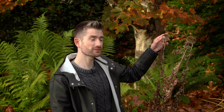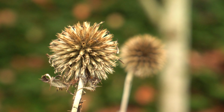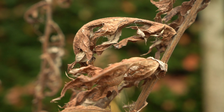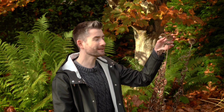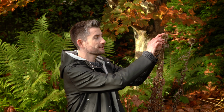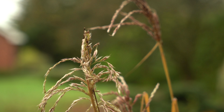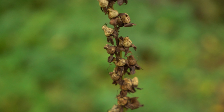Take something like this. This is an echinops or a globe thistle, and actually I think it looks really architectural even when it's brown and dry. But crucially, these seed heads are really going to help support birds because they can eat the seeds. As well as that, these spiky heads are actually going to create lovely little habitats for insects to overwinter in. So you can see that just leaving things alone really helps wildlife. You don't necessarily need to be actively doing something.